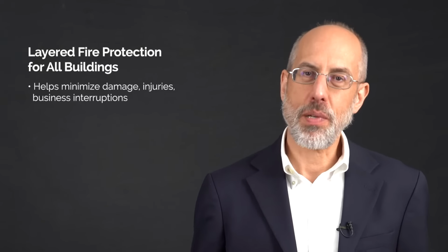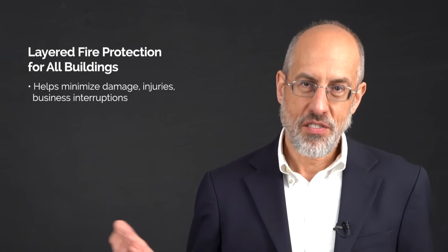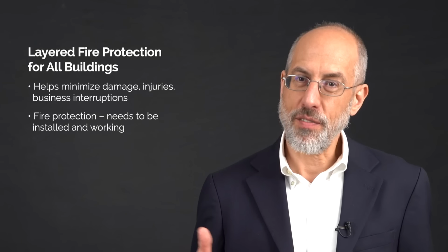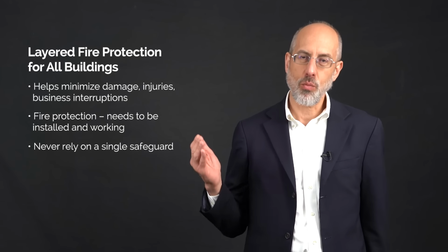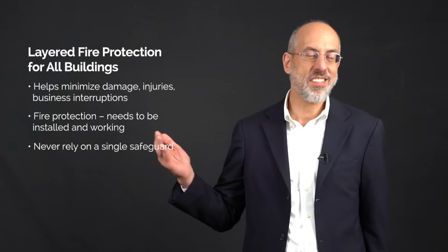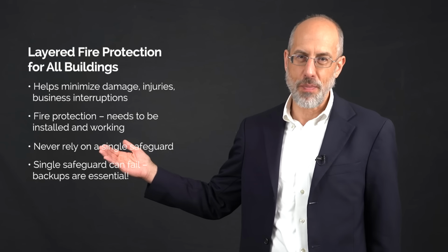So layered fire protection is important for all buildings because the effects of fire can be very damaging, right? It can hurt people, can damage property, can interrupt mission. So we need to make sure that the fire protection systems are in place. We want to make sure we're not relying on any one fire protection system. In case that one fire protection system doesn't work properly, we want to make sure there's backups.